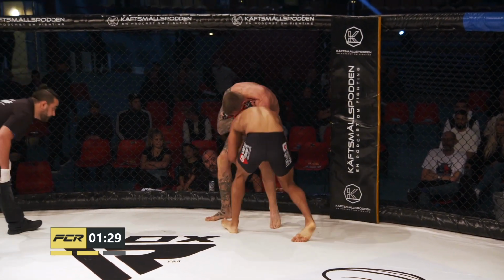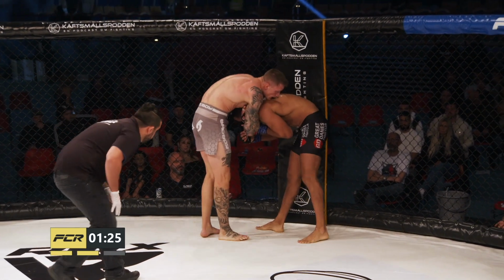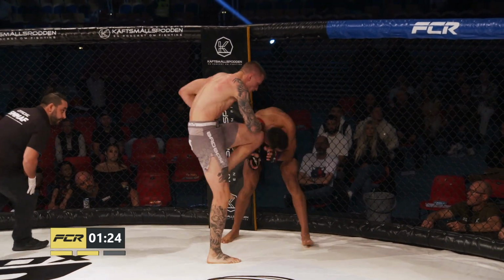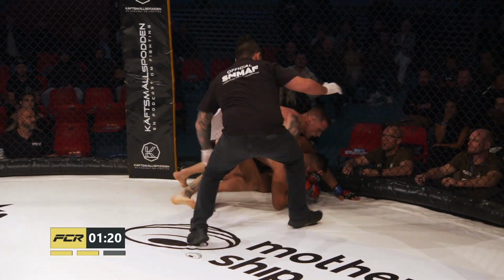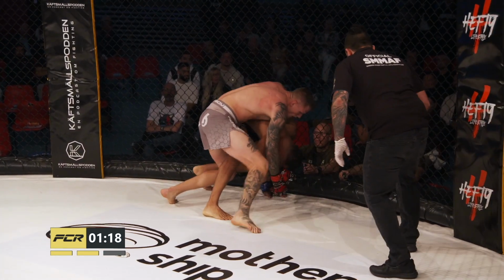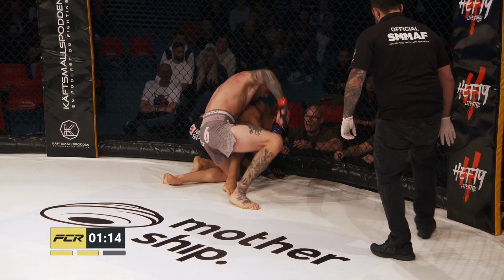Oh, no arm choke. That might very well. If he can push him up against the cage. Oh, that was a hard knee. Mikkelsen goes down. Oh, Robin Saber nearly jumped in to stop the fight there.